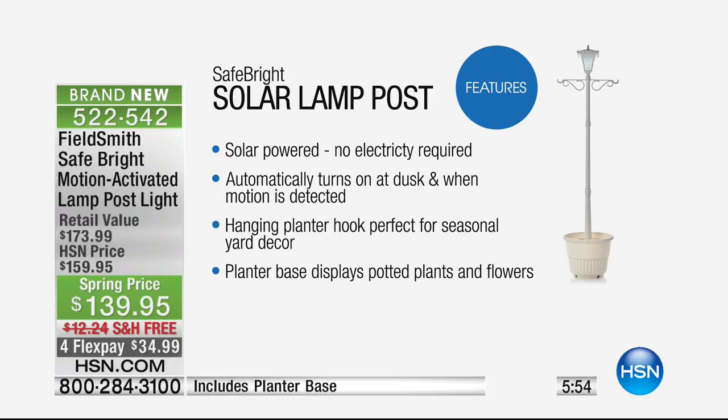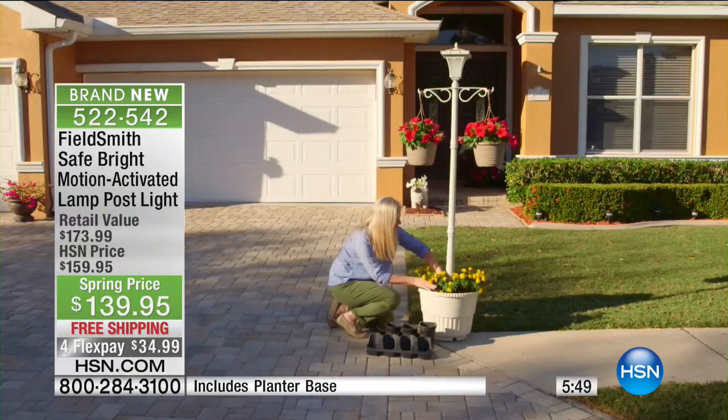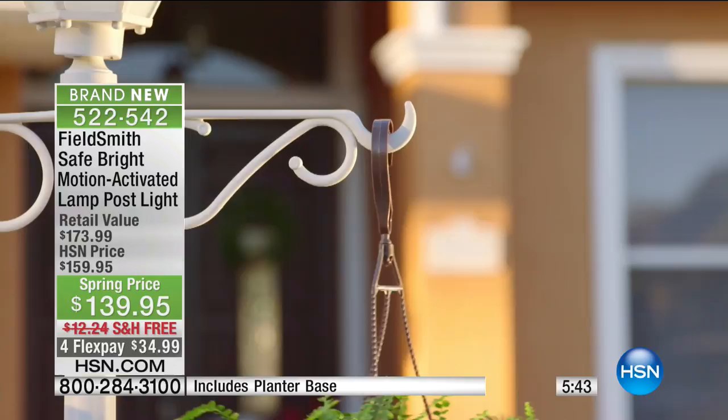Good point. But it is something that people have stopped since I put this up. My neighbors have actually stopped and said, where did you get that? Nice. Because I'm the only one in the neighborhood that has it, and I love it. I love it, I love it, I love it.